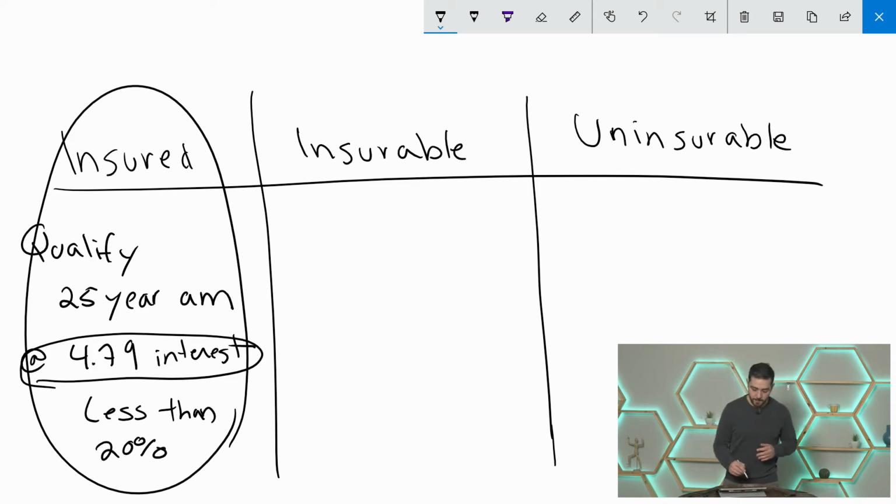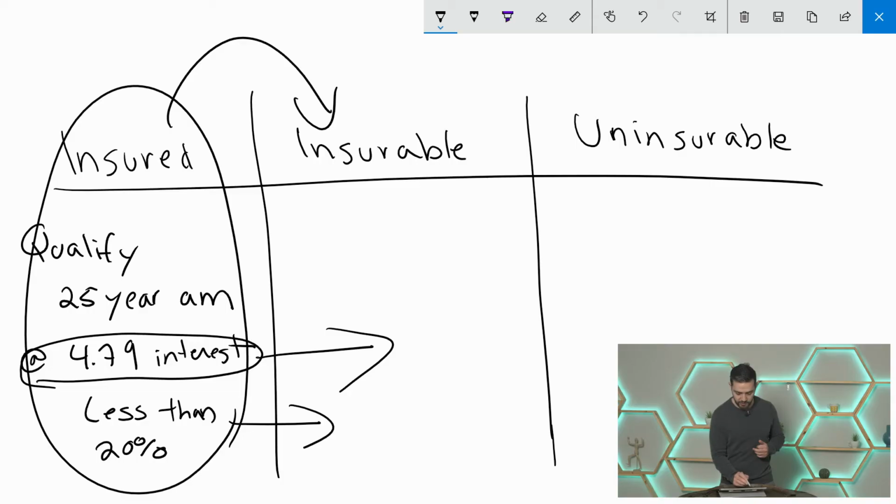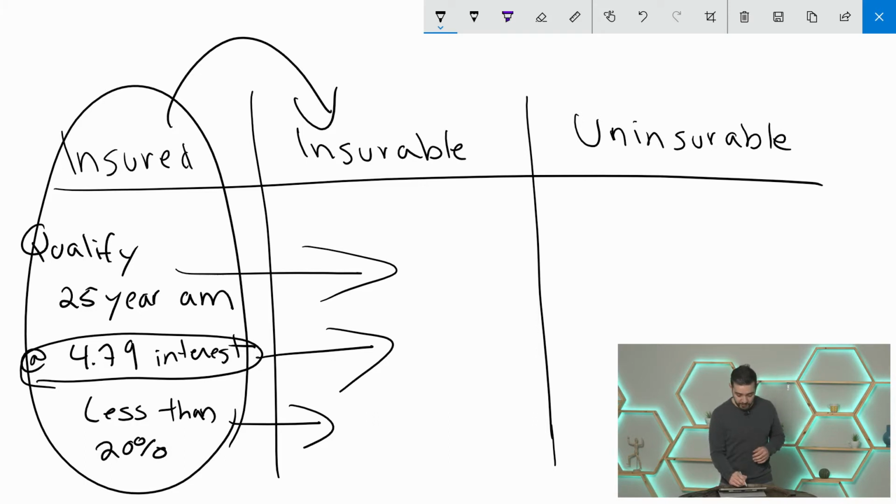Okay? Now, many people confuse insured with insurable. The difference between insured and insurable is that you will need to put over 20% down payment so that it qualifies under insurable. But you have to qualify under the same guidelines at the 4.79% and qualify at a 25-year amortization. But you don't pay the insurance premium. The lender actually buys these insurance premiums in bulk and offers them to their clients that are putting more than a 20% down payment. Now, the rate difference between this and this is normally about 0.05%.